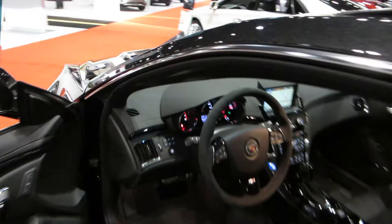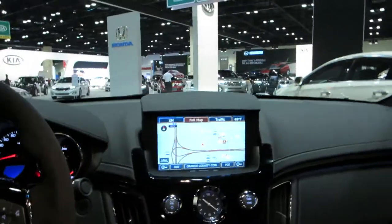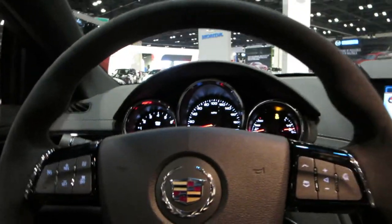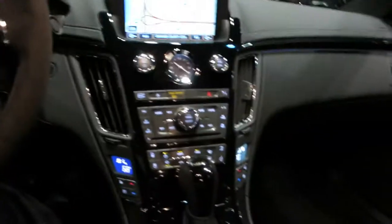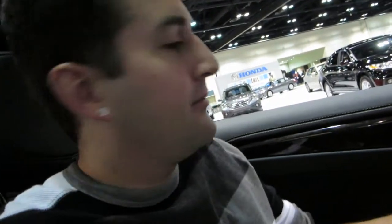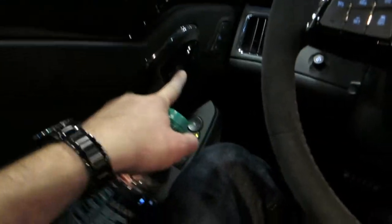But it's got the same engine as a Corvette ZR1, which is supercharged and V8, obviously. This one's really nicely equipped. They have the AC on this. It's pretty neat. For being a Cadillac, they're coming along, and I'm really loving these things. They're starting to look really, really good. But I don't know, we'll see. Maybe one day. You gotta push a button to get out. Okay.